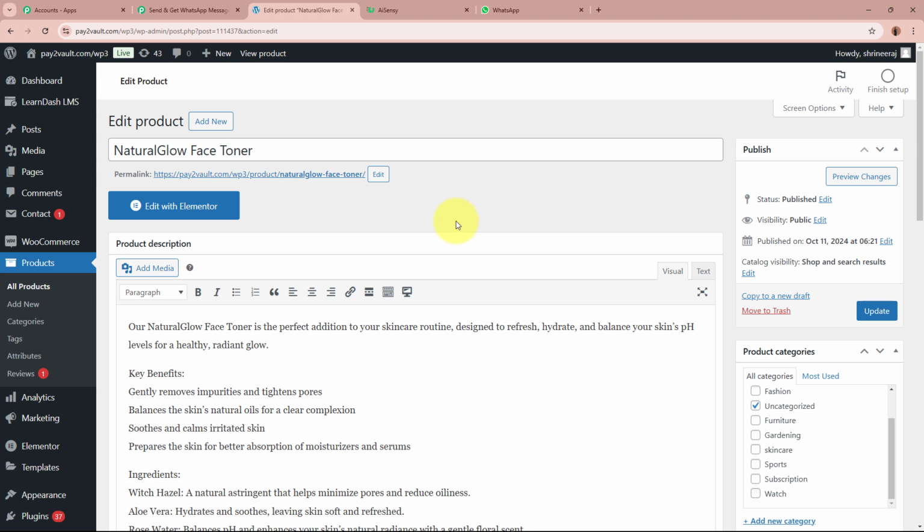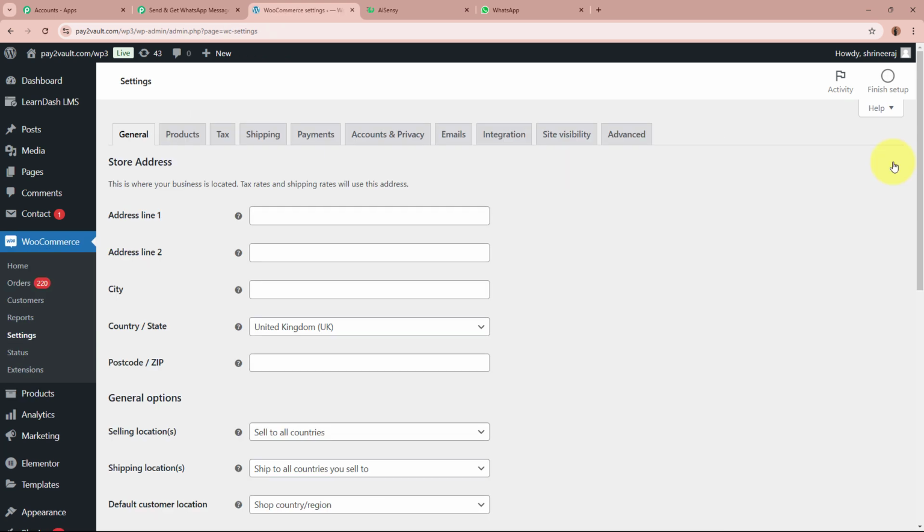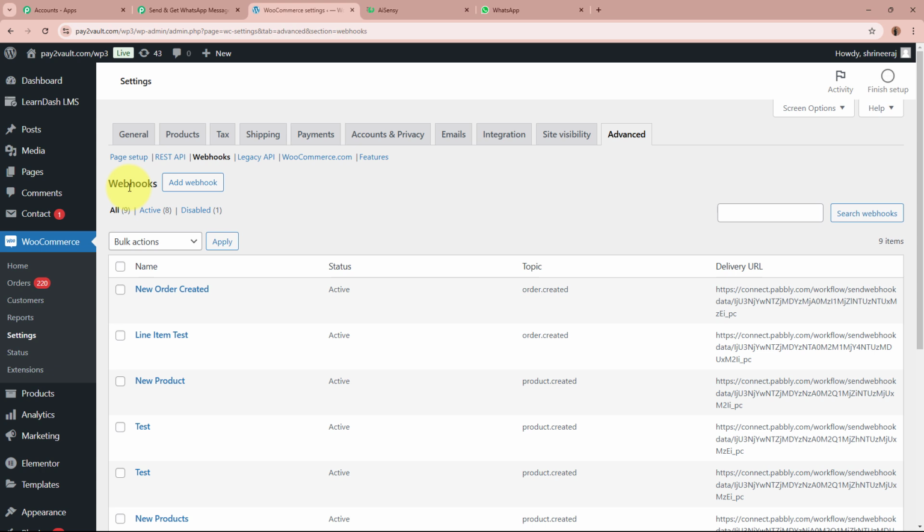So this is my WooCommerce account. Now let us connect our WooCommerce account to Pabbly Connect. Okay. For that, over here on the left side of the panel, it says WooCommerce, go on it. After doing that, from the given options, go to the settings right over here. After coming to settings, you can see from this bar right over here, go to this advanced option. After coming to advanced option, under page setup, multiple options are provided, from which go to webhooks. After coming to webhooks, next to it says add webhook, click on this button.